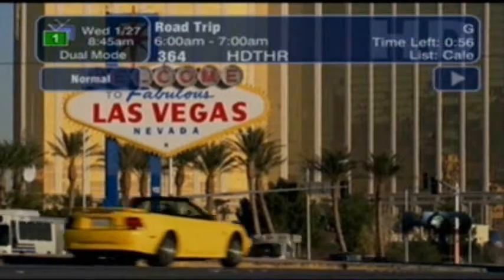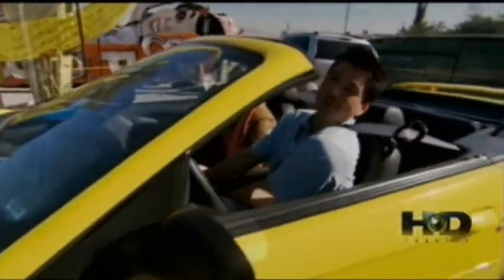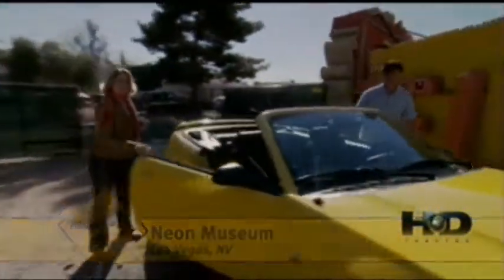Nearly all of the famous casinos of the Rat Pack era have vanished off the Strip. Legendary names like the Hacienda, the Desert Inn, and the Sands are now just memories. But a new museum is in town, and it's preserving a few pieces of Vegas's heritage. It's the Neon Museum, and it's here where they acquire the old signs and restore them to original condition.